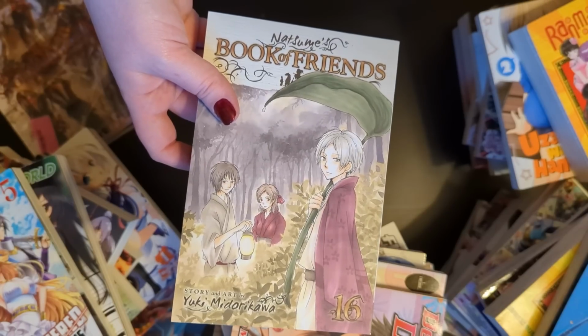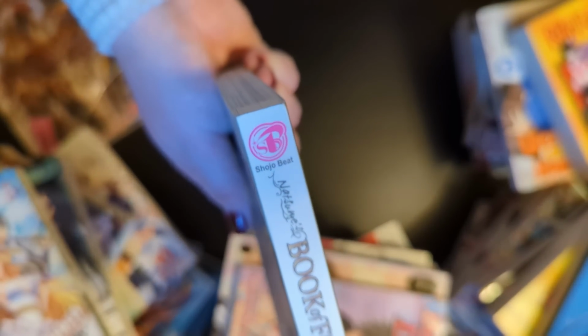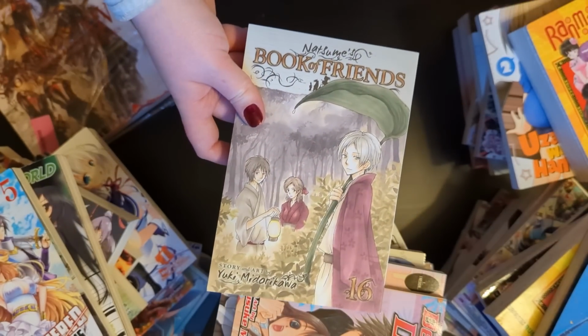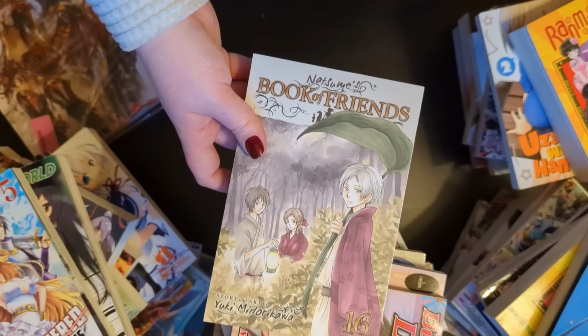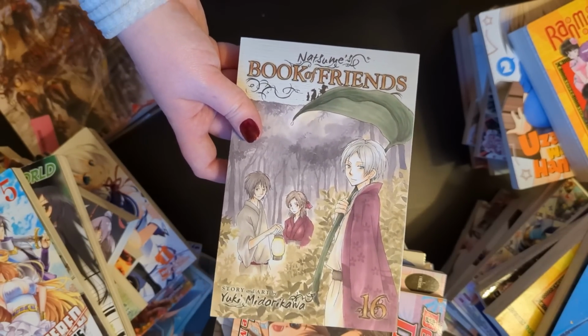Okay, I need to get on it. And then, yeah, it's a very hard series to find because it's Shoujo Beat and they don't do reprints. Sometimes. Picking them up when I can. I have like 8 volumes of this now, just in no order at all. I have volume 1 and I have volume 27 and then some in between.